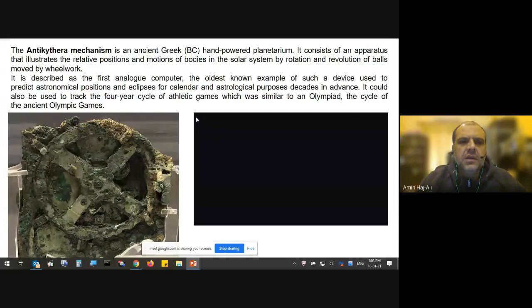All right. So basically, most of these devices, what they call analog computers, or whatever they called them later on, appeared early enough, and they were used in navigation and creating some sort of a calendar. I think this device was used for the Olympiad.